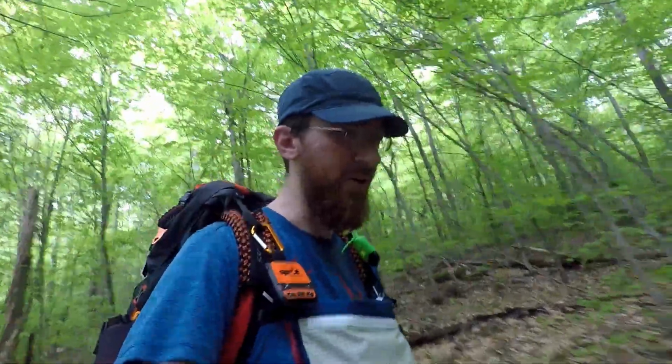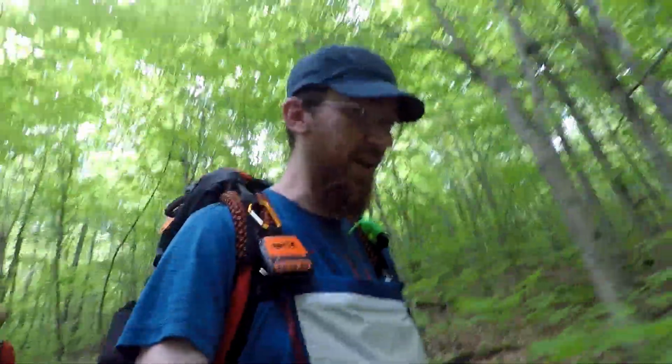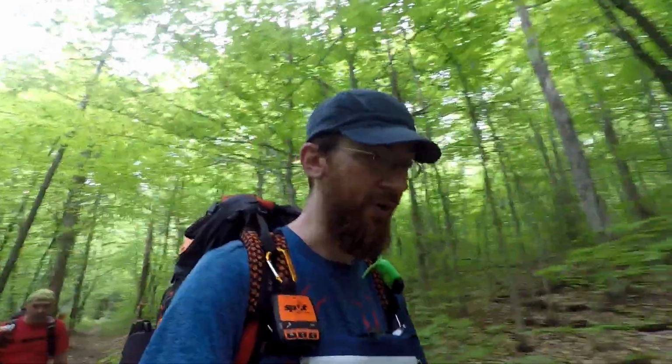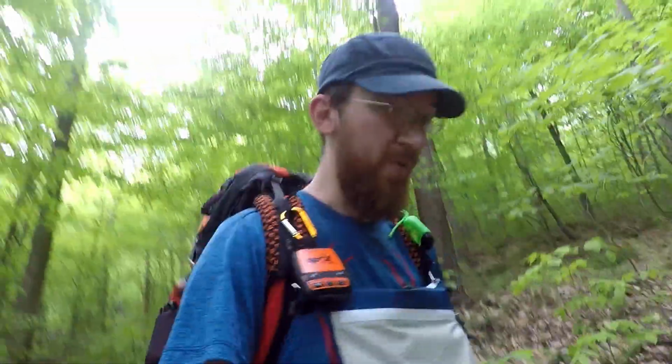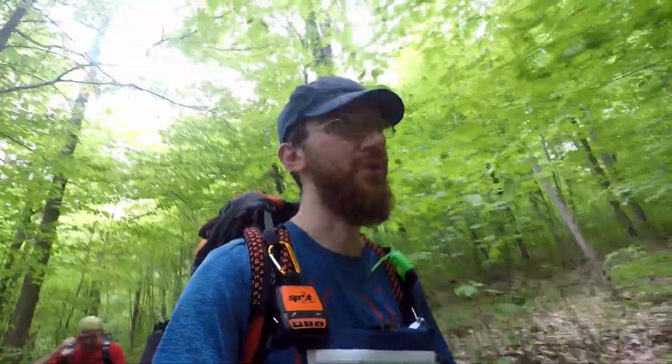But we've made really good time today. We are roughly 8.5 miles in. It's just after 4:30, and we only have till the 10-mile mark, or just beyond the 10-mile mark, to the Doe Run area, which is a good water source and a shelter and potential camp area. But we'll see what happens when we get there.